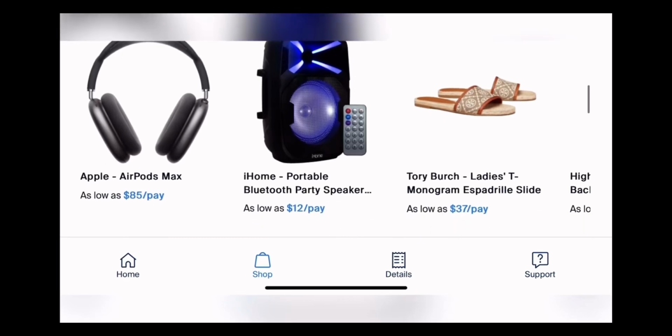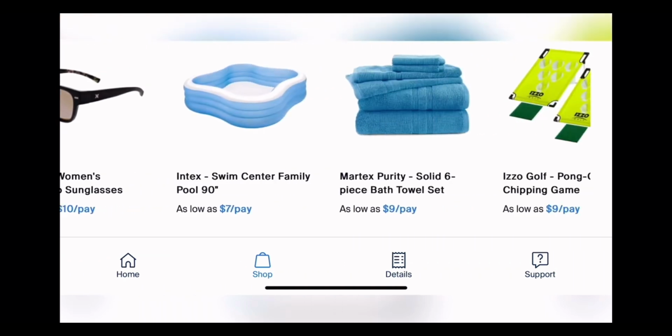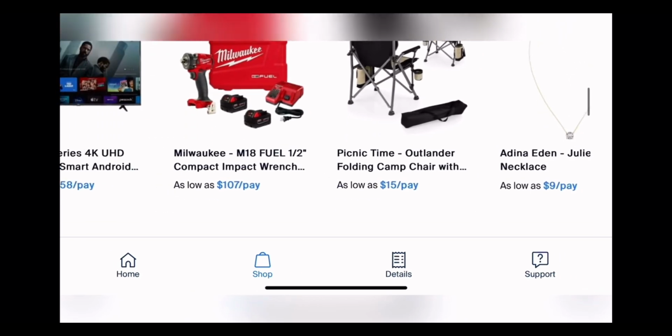Now, once you set up your account, you'll get access to their online marketplace with over 1,000 top products. You can shop things like electronics and pay over time.